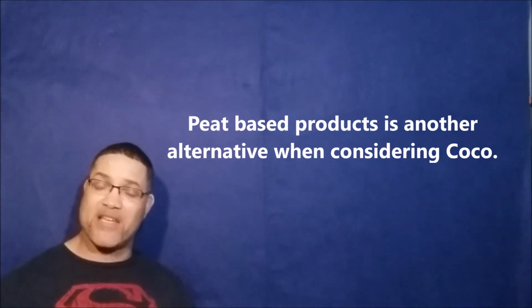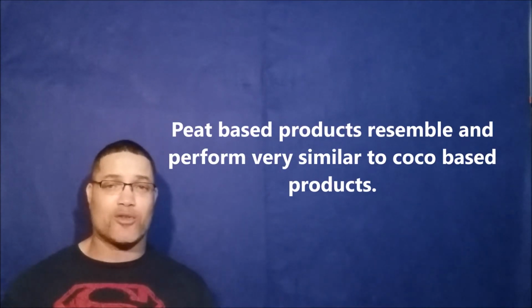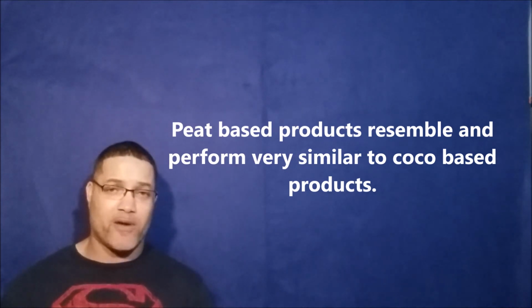But let me give you this thing. What about peat? Some of you are going, what? Okay. Peat-based products. If you're touching and feeling peat, it resembles cocoa. It looks like cocoa. A lot of our soilless mixes are made out of peat, and they'll commonly go by names like Pro Mix, depending on what part of the country you're in, or even Canada and some of these other places. Peat is very similar to cocoa in a lot of ways: look, touch, the way that it holds moisture. Even though cocoa holds a little bit more moisture, peat holds moisture very well.